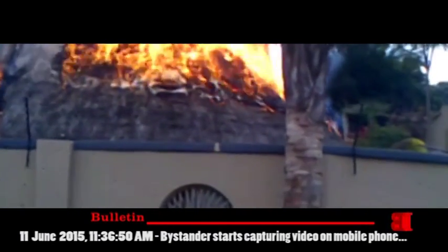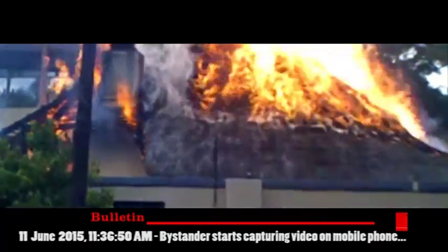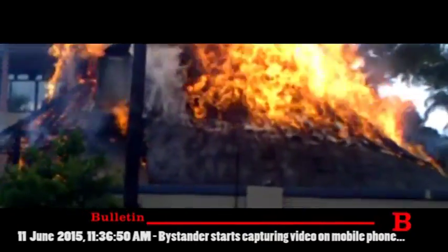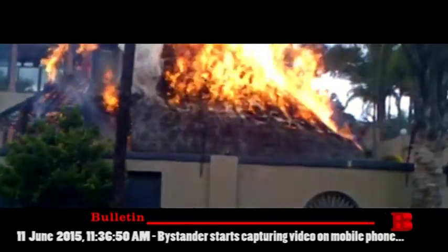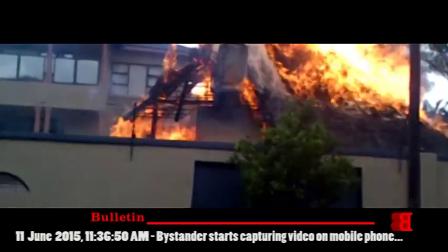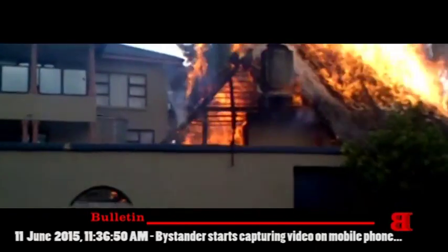As you can see, he takes a nice walk around showing us the front of the Lapa. On the pool side, you'll see the pool later on, and you can see that this side of the Lapa is completely destroyed, which gives us the impression that the fire started on this side. Only the rafters of the roof remain at this stage. It is also quite scary to see the flames, how high they are, and it is quite hot.